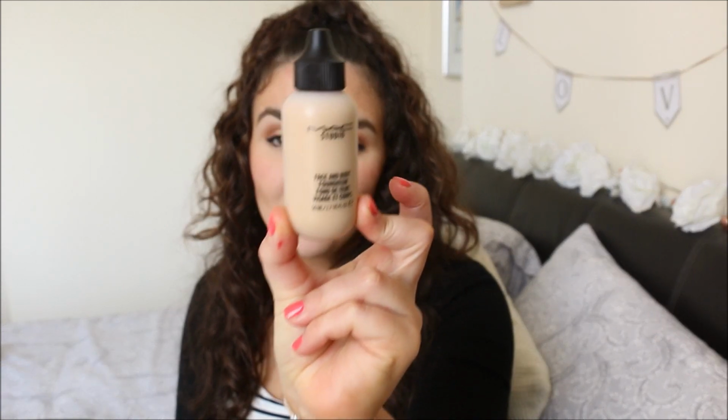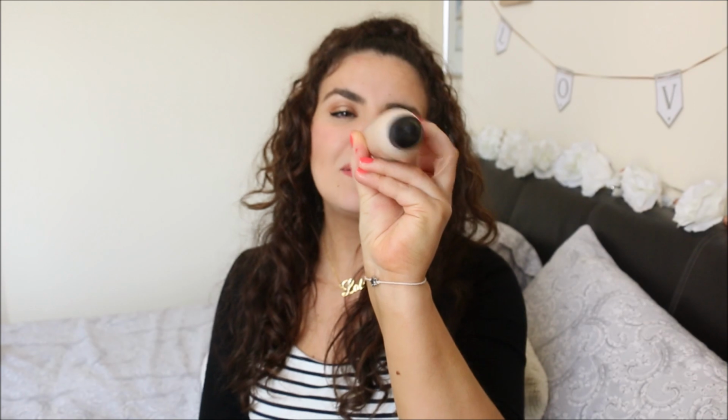Then base product wise, I have been massively into my MAC Face and Body foundation. I've got the shade C3. I sort of am between C3 and C4, but I've got it in C3 anyway, and I love this. It's such a lovely foundation. It works really well if you want just a nice sheer coverage, but you can build it up. Once you start to rub it in, it almost gets thicker and you get a little bit more coverage. It's nice on days when it's really warm and you don't want too much.